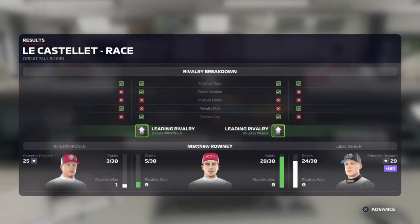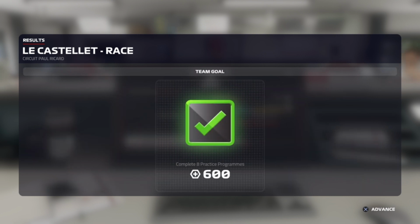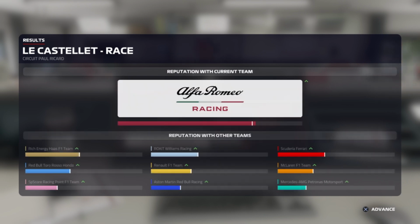So thanks to that great performance here in France, we've gained 5 points in our second rivalry with Kimi Raikkonen. We're 5-3 up on him, and we've extended our lead in the rivalry against Lucas too, so we're 4 points ahead of him. We can hopefully clinch that rivalry in the next race in Austria. And we did complete more than 8 practice programs in the last 2 races, which is a really easy goal. We always complete the practice programs, which gives us a bit of a bonus in terms of resource points. And look at the rep with the team there. It's increased massively with Alpha, as it has with all the other teams in the paddock.